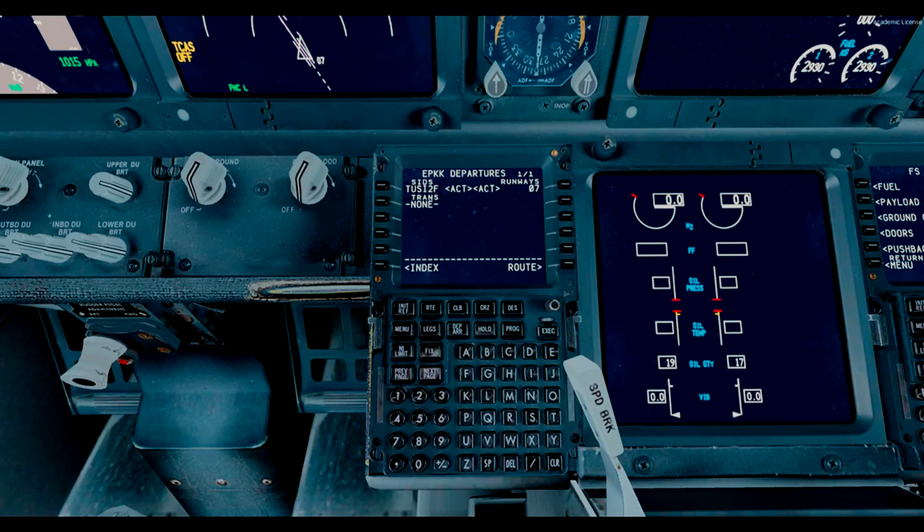So I don't exactly know. Is that one coming into land? I don't think so. I do not think so. As of right now, it doesn't look like so.